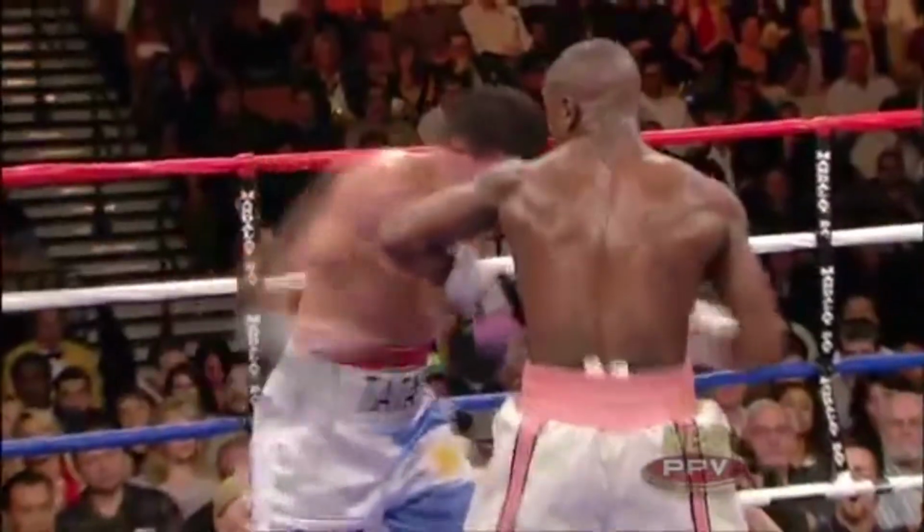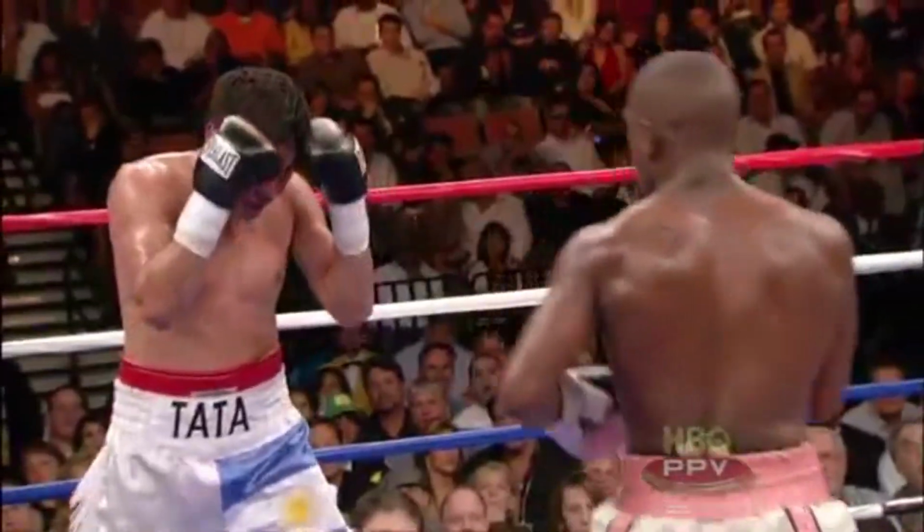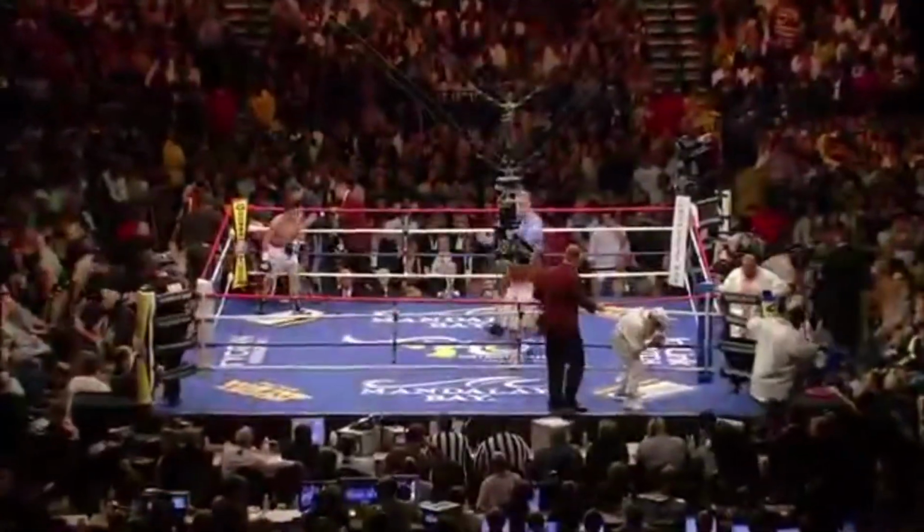Right here, you see Floyd landing his favorite little shot, a little short right hand, while Baldomir's throwing wide looping punches. He's punching inside of it with short, accurate punches.